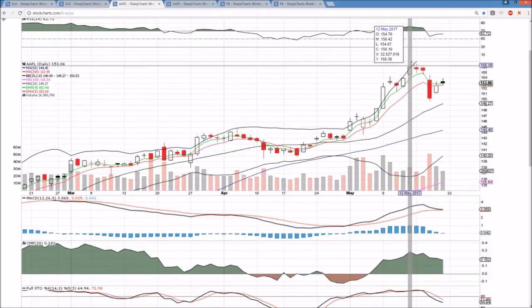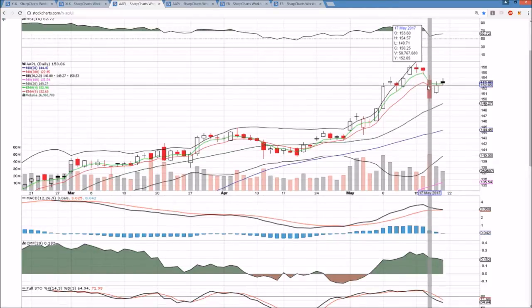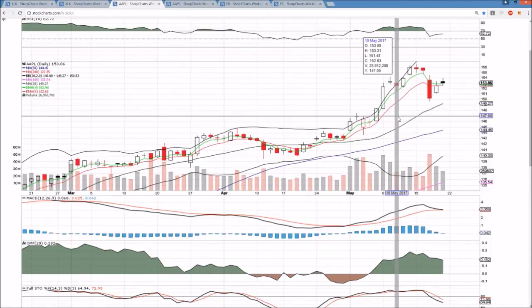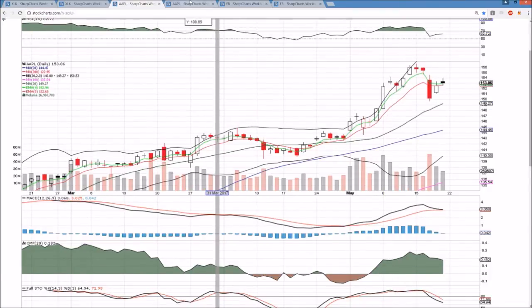Apple on the daily time frame, very similar pattern. We had some follow through to the upside, a little bit of profit taking by the end of the day. So we have resistance, the high of the dump day, 154.57. Now our lower high of 153.98. And we'll look to pull back and form a higher low compared to 149.71. And the middle Bollinger Band will be backing up that support as well. So the bulls are still certainly in control of Apple.